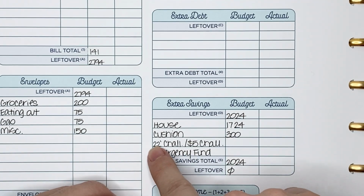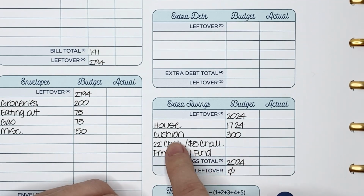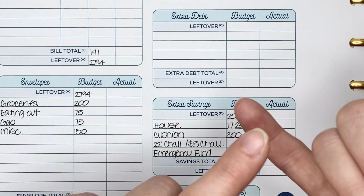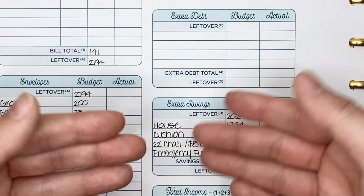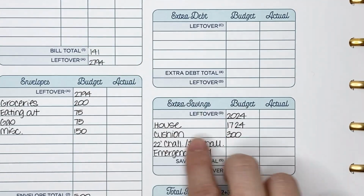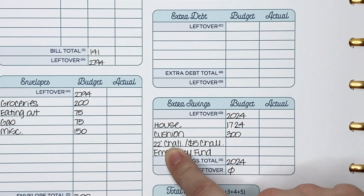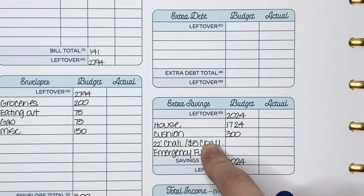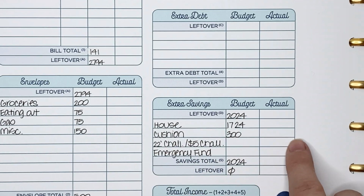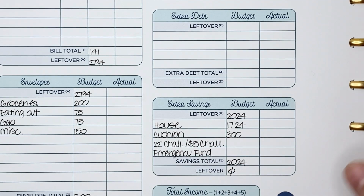I did also write in 2022 savings challenges, $5 challenge, and an emergency fund in here, and that's really more for what it's going to look like in the actual column. I do budget. I mean, I technically am budgeting for the 2022 savings challenge in my bill section, but really what I'm writing in down here is what I'm pulling from my cash envelopes for the challenges. I don't budget for my $5 challenge. I don't budget for my emergency fund. So those will come into play when it comes to my actual column over here. I just wrote them in as a reminder to myself.